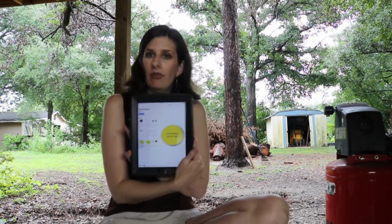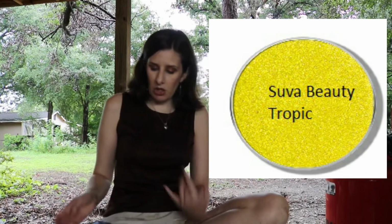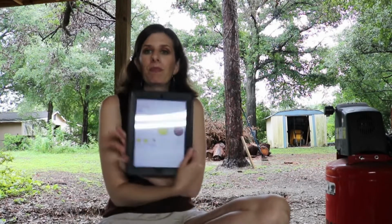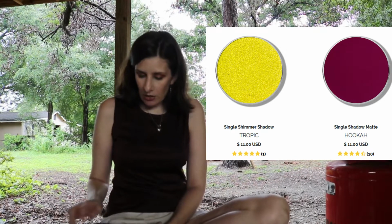So I pulled off some yellow eyeshadows like months ago. This is the Suva Beauty Single Shadow in Electric Slide, and I also pulled off Tropic, one's a matte, one's a shimmer. I'm still interested in getting both of those. And the funny thing is, I pulled off Tropic again. So the other single shadow I pulled, which is a matte, is in Hookah, it's like a burgundy color.